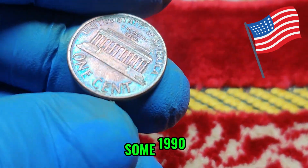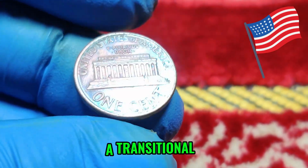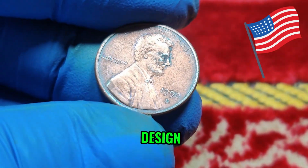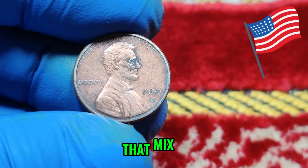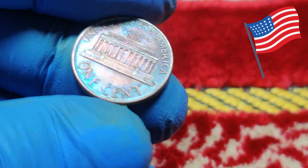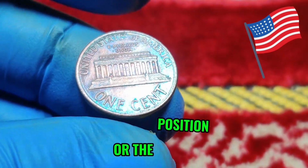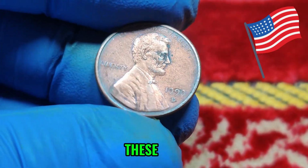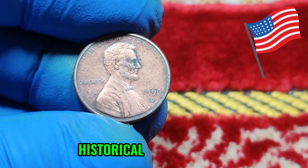market. Some 1990 Lincoln pennies have shown signs of being struck with what numismatists call a transitional die. This means the die used to strike the coin's image was either from a different year's design or a modified prototype. These transitional dies can produce coins that mix old and new design elements, creating an anomaly that should never have existed. For instance, the designer's initials, the shape of Lincoln's jacket lines, or the position of lettering could all differ slightly from the standard 1990 dies. These small but distinct differences make the coin unique, turning it into an item of incredible historical importance.